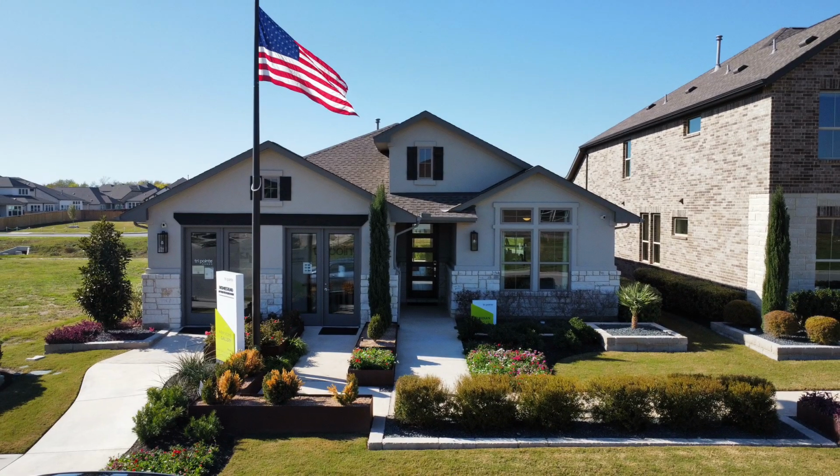So today we're going to explore this beautiful home. It is a one-story home, so it only has one level, but at the same time it has so many details that I'm pretty sure you're going to love it.